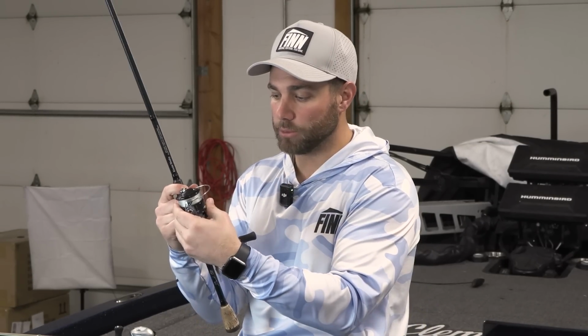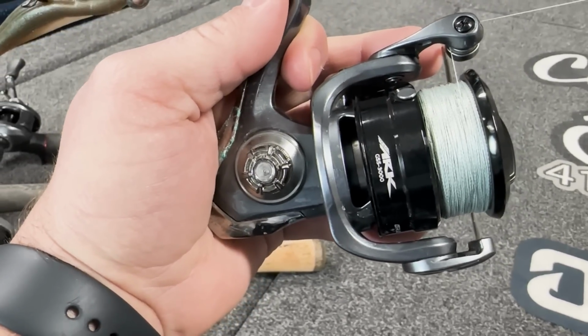And like I said, whatever brand you want to go with, that length, that power, that action is what is really important. Now, when it comes to the reel, I have used a ton of different sized spinning reels over the years, from a 2000 series, or maybe like some brands will call it a 20 series, up to nearly like a 4000 series or a 40. The one that I have really settled on, I like the reels that are kind of that 2500 to 3000 size. So this one right here is the ARC 3000.